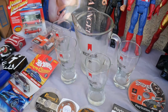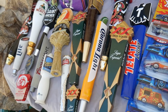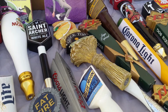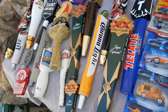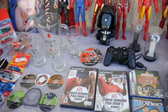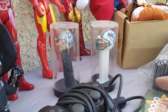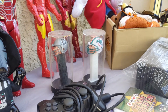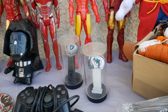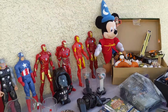And speaking of beer, I got this whole collection of beer handles for draft beers, and I got the whole collection for $50. I think there's 16 of them, so it's roughly $3 each. So I think there's a couple bucks to make on those guys. And then back over here is these interesting little Pez NFL guys. We got a Raiders and a Dolphins. Seems kind of strange thing for kids for being in the NFL, so I think these might have some possibility of being worth something. We got them for $1 each, so can't go too wrong.